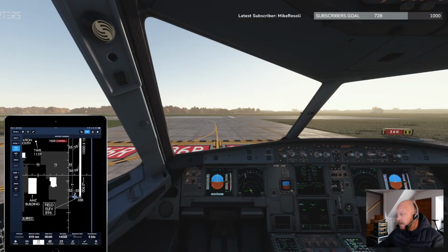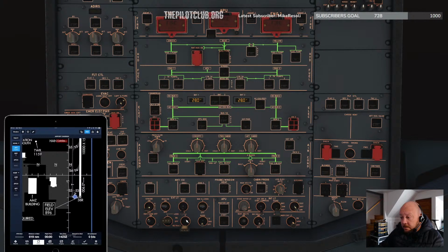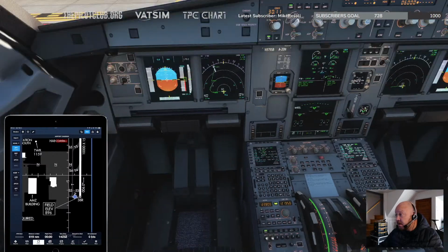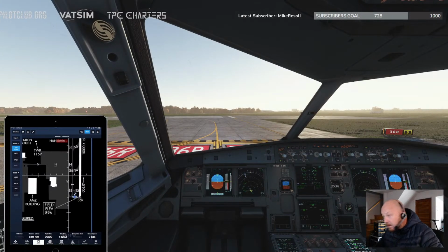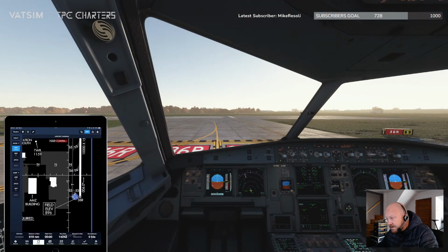Alright, so we'll set our parking brake here. Let me see here. Okay, we're not getting our takeoff data here. Alright, we go here, we'll turn the lights on. Things looking good here. Packs off. 129, 130, 134. That looks good. Okay, flaps 1. Yeah, it's funny here. We're supposed to get our takeoff stuff. I'm not sure if we're forgetting something or what the deal is.